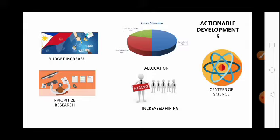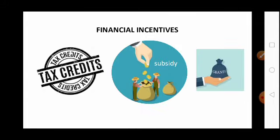It means the government is already aware and cognizant of the issues arising in the implementation of science and technology policy. There's a twofold goal that we need to drive furthermore to gain more in technology. The terms are financial incentives and non-financial incentives. Let's start with financial incentives first.